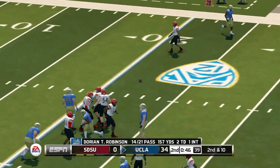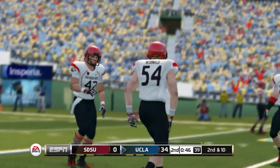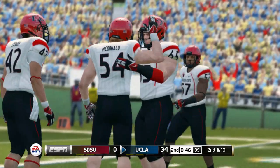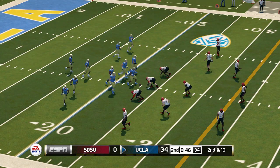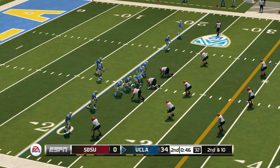Fires quick to an open man. He dropped it. Number 23 was the intended receiver on the play. Second down, 10 to go. Ball on their own 23. UCLA looking to add to this big lead here.